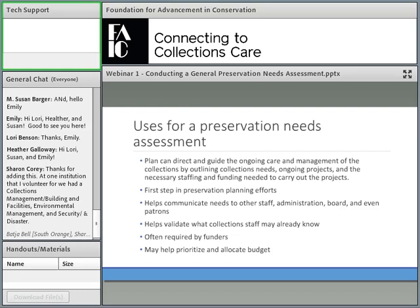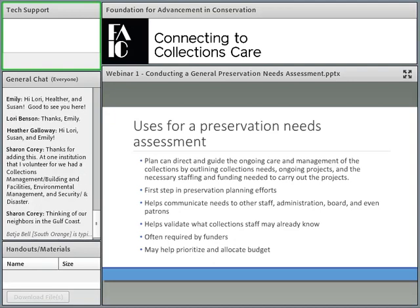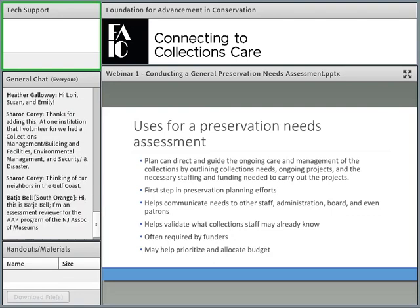I often hear that institutions, although their staff is often qualified to assess needs like this, it really helps to drive the point home in a formal written assessment to be presented to the board, especially from outside input. It can really help validate what the staff already knows. Sometimes that carries a little bit more sway. It often is required by funders to be eligible for grants, and that can be a really tough catch-22, but it is the unfortunate truth. Sometimes you need funding to get the assessment, to get the funding to do the projects, so it can be kind of a circle, but it is often the truth.